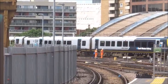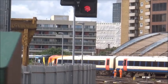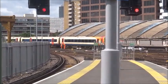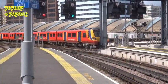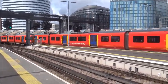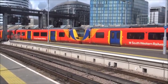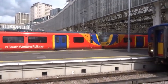It's class 444 for Weymouth. Two class 444s. For Weymouth. And there's another pair of 444s just arriving in behind it. Seven oh seven is now arriving. Would you believe it? That's coming from Hampton Court. It really is 707007. And 707009.